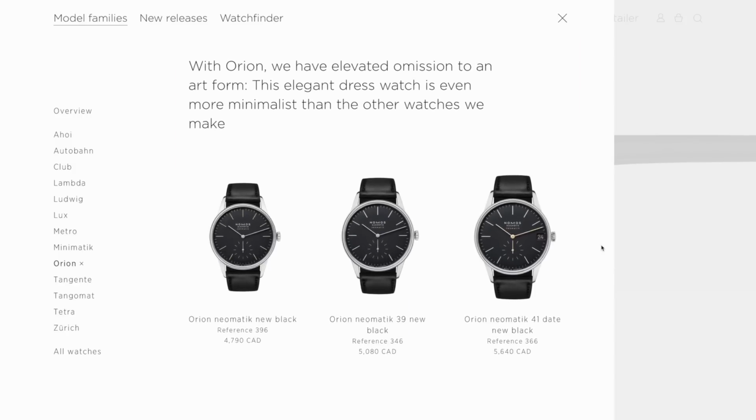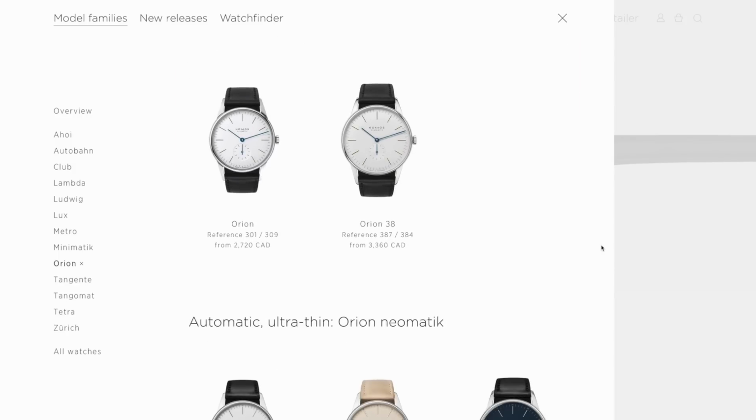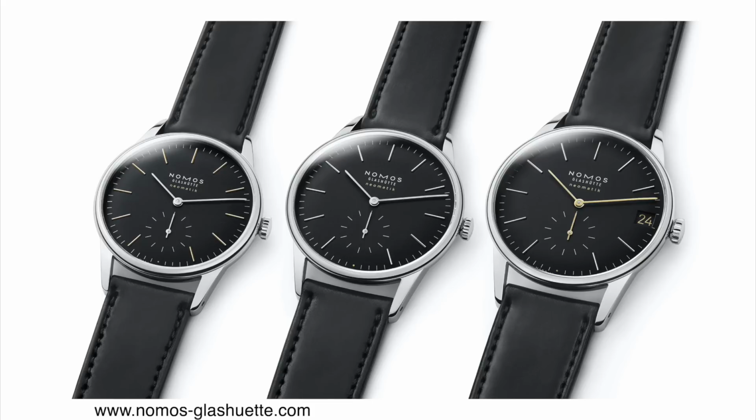Orin is one of their dress watch collections, although the argument could be made that all of their watches could be worn as dress watches. In fact, this watch right here is actually a sports watch that I'm currently wearing as a dress watch. This new Neomatic Black collection is not just a new dial color, it also comes with new case sizes. So there are three different case sizes to choose from.